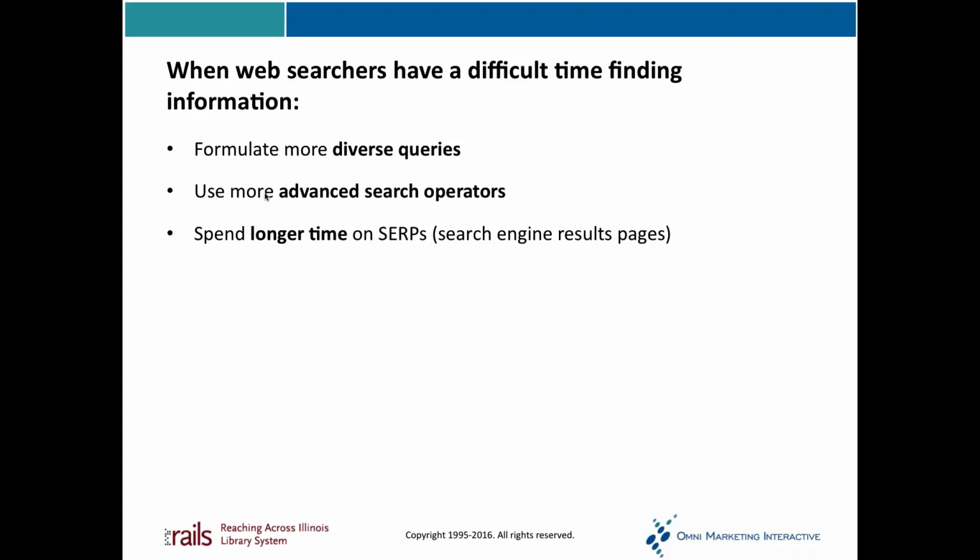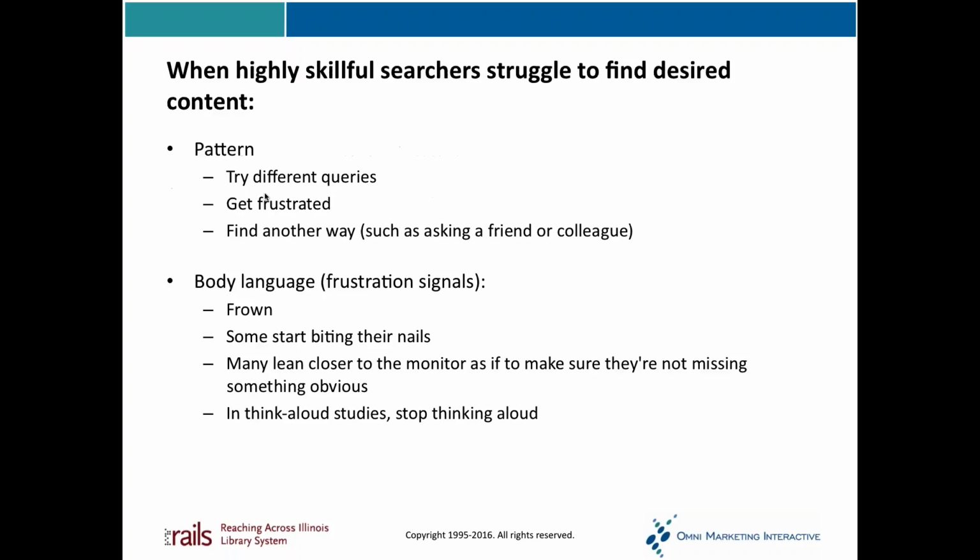For people who are advanced searchers, you'll see the plus sign, the minus sign, the in title or the in URL that I showed you earlier, and they'll spend a longer time on search engine results pages. And even highly skilled searchers, when they can't find something, this is when they will reach out to their colleagues. So, collaborative search. And remember what I showed you in the beginning, that finding occurs with browsing, asking, and then searching.